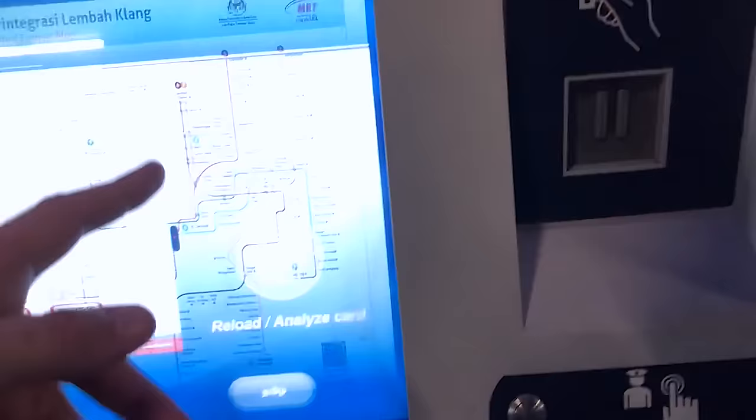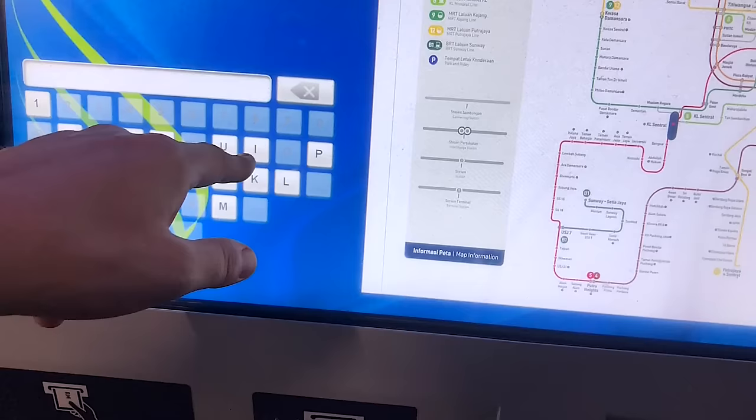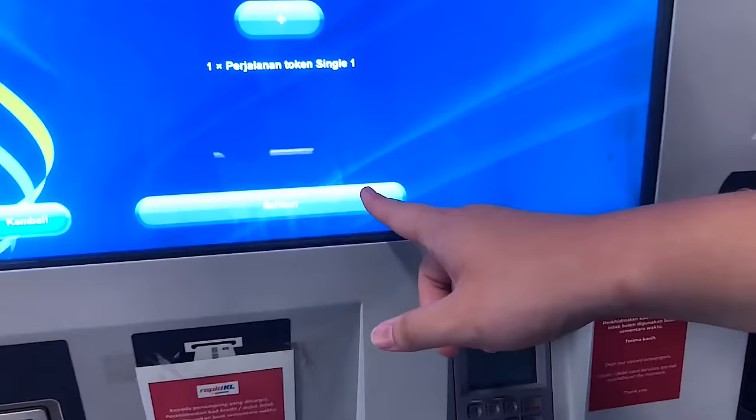Ticket. Oh, okay. Here I have to type the way I want to go, right? Yeah, yeah. Bukit Bintang, okay. Oh no. Out of order? I'll try this one. Actually, how to pay? Is it... oh, cash. Okay, yeah. Cash.